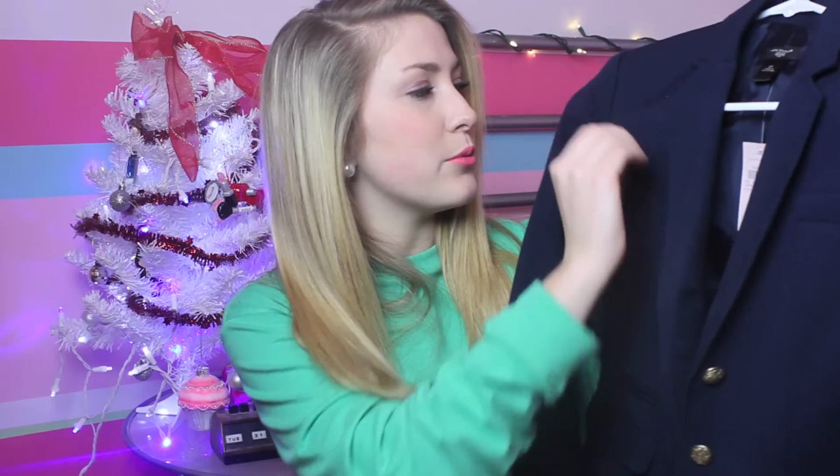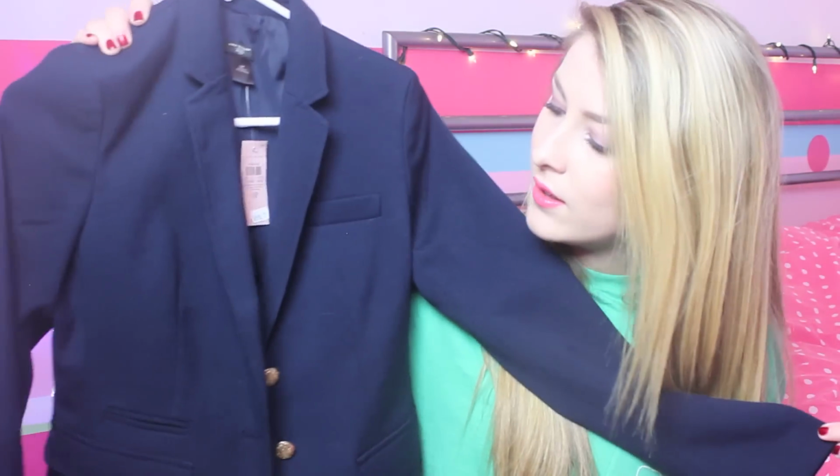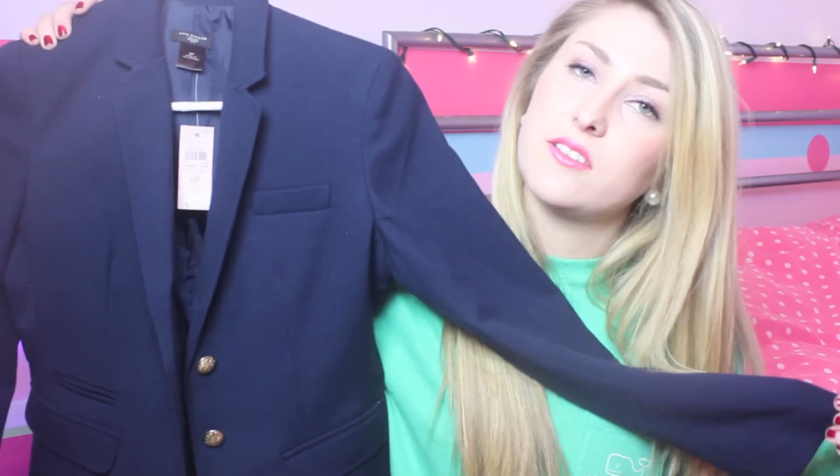I have two more items, and you may not like them, but I really liked them. Since I didn't really need anything for Christmas, I was thinking in my head of what I could get that I actually did need or could use. From some of my classes at school, I have to dress up in professional wear. So I got these two blazers, and I think they're both from The Loft. This is a navy blazer, and I really like the gold buttons. I could wear this with some nice dress pants or a dress skirt. I was really excited to get this, so I can look professional.